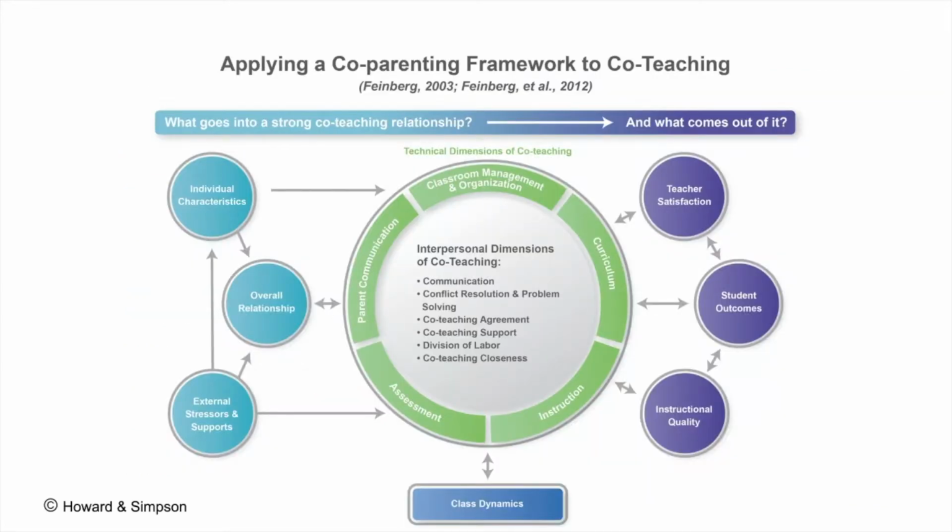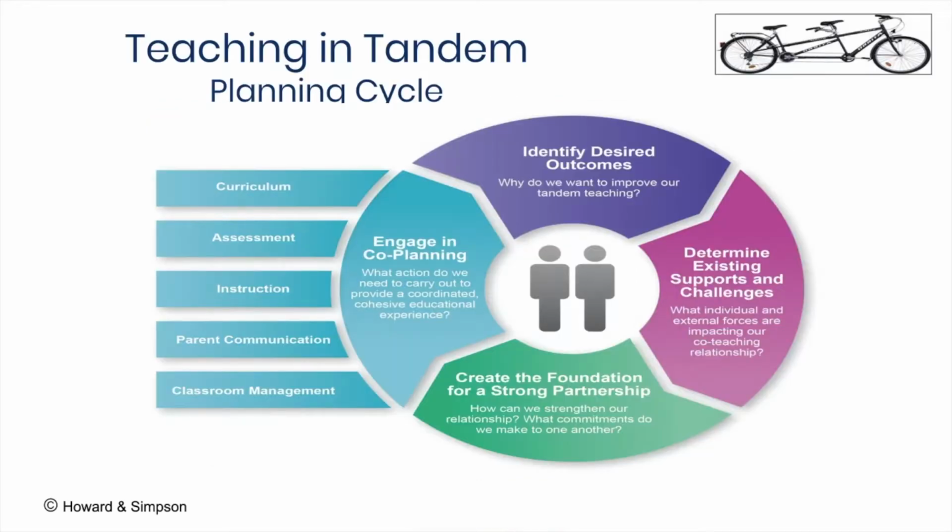So without going into much detail, just with the time restrictions, I'll just share that we applied the co-parenting framework to create a co-teaching framework. A lot of our work is based on this, and I'll go over some of these domains later on in the presentation. But basically, we created a planning cycle on how the partners can work together in teaching in tandem to have a successful partnership. Again, I'm not going to walk through the planning cycle today, but this is the work that we've been doing so far and how my partner and I are using it.